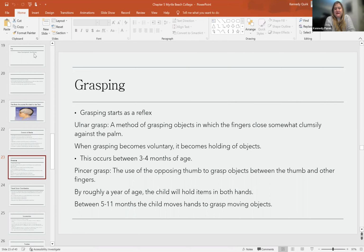The next is a type of grasp that occurs at 3 to 4 months of age. This is called the pincer grasp. This is the use of an opposing thumb and grasping an object between the thumb and the other fingers. This is a stronger grip, and roughly by the age of a year, the child will hold items in both hands. Between 5 and 11 months, the child moves from grasping steady objects to grasping moving objects.